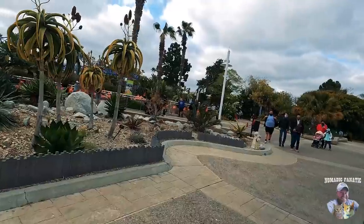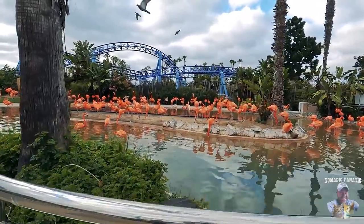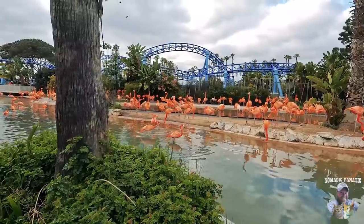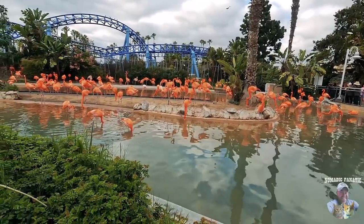Hey, wait! I see some pink through here. Actually, they look very orange. Their natural color does not look very pink for these pink flamingos. Oh, they are such cool birds, though. I love them. That's awesome.